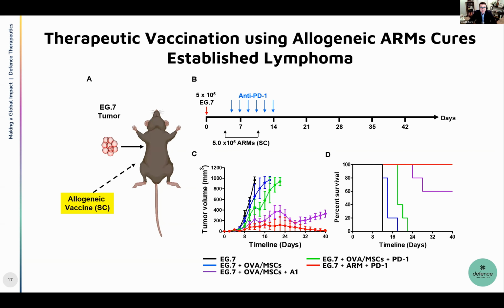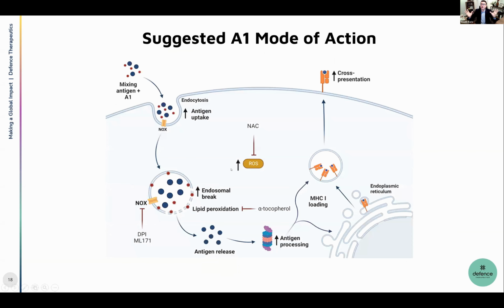against their own neoantigens. So overall, if I may just summarize what we were able to show today, by mixing an antigen with A1, we're able to induce or activate the NOX, which will generate reactive oxygen species. These ROS will destroy the endosomal membrane, allowing the antigen to be released, which will then be targeted to the proteasomal complex for degradation. The peptides will be loaded on MHC class 1 and be presented on the cell surface.